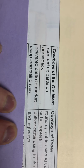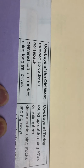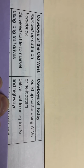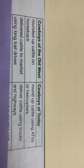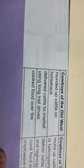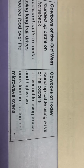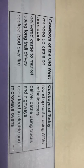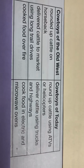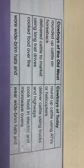Cowboys of the Old West delivered cattle to market, that means to go to become food, all using trail rides. Cowboys of today deliver cattle to markets using trucks and highways. Cowboys of the Old West cooked food over an open campfire. And cowboys of today cook food in electric and microwave ovens. And I bet sometimes they cook over a fire, like when you maybe go camping, you cook over an open fire. But most of the time, cowboys today use electric and microwave ovens.